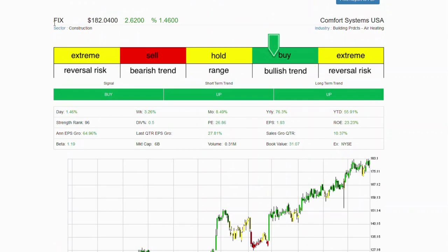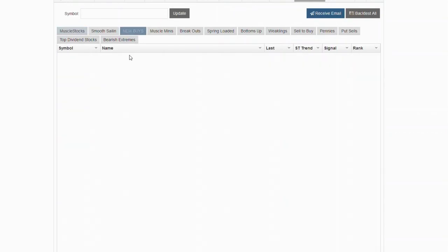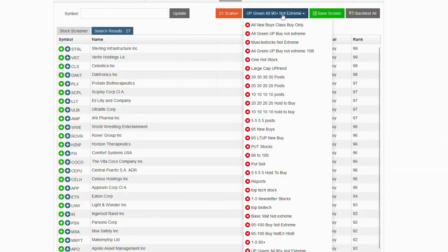That'll do it for today's update. Actually, let me show you where I found this stock. This stock is actually a new buy list stock, and it was pulling into the scan. Actually, that's not where I found it. Now that I think about it, it was in the custom scan that I'd created called Up Green All 90s Not Extreme.